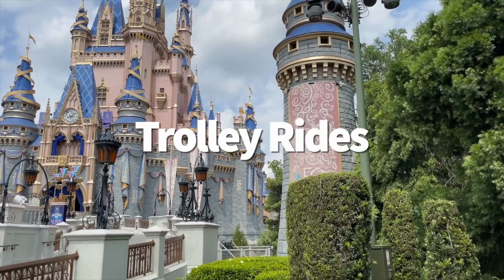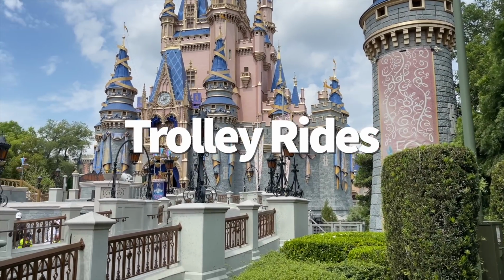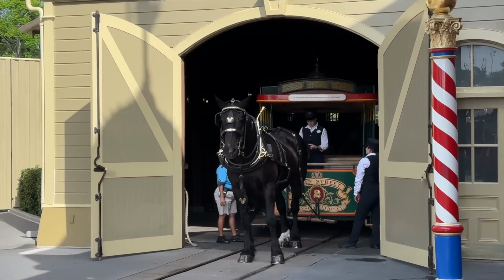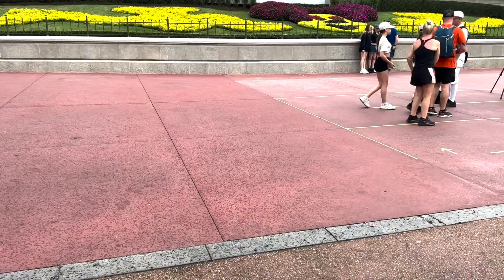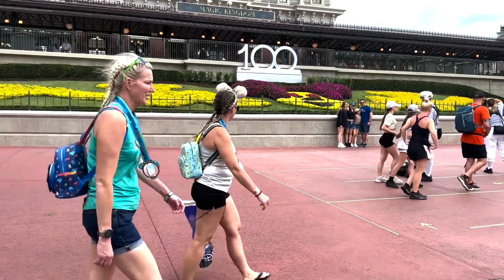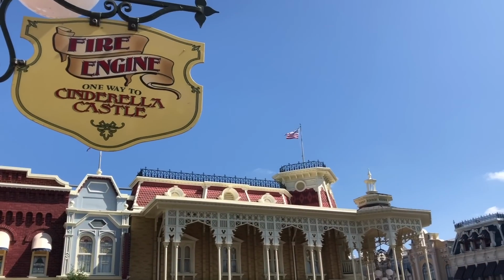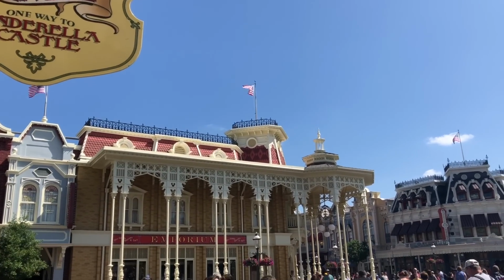Why walk down the middle of Main Street USA when you can ride down there instead? Every so often, Magic Kingdom will have their vintage trolleys out and about, transporting guests from the front of the park and right up to Cinderella Castle, or vice versa. If you want to take a ride, you'll need to wait at one of two pickup points, either at the stop in Town Square near the American flag, or over at the Central Plaza area in front of the hub.